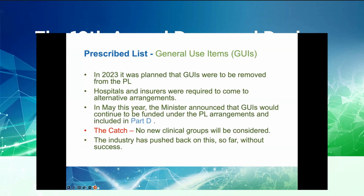And it was planned that all of these devices that had been identified as general use were to be removed from the prescribed list and other arrangements made. By other arrangements, basically the hospitals and the insurers were required to negotiate to determine another funding mechanism. And surprise, surprise, that didn't turn out very well, because the insurers' desired outcome from this reform was to pay much, much less, as they felt they were paying too much for these items.